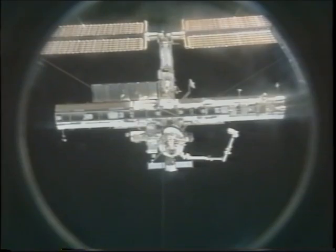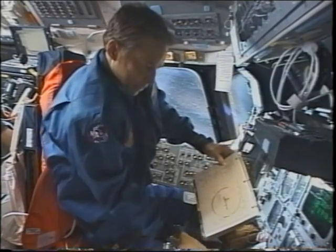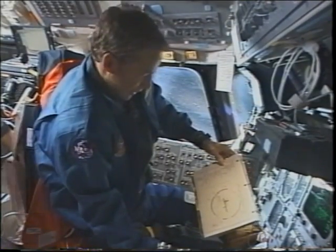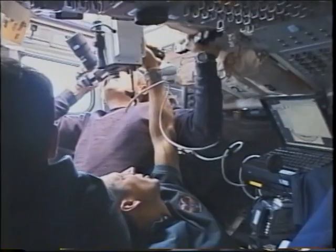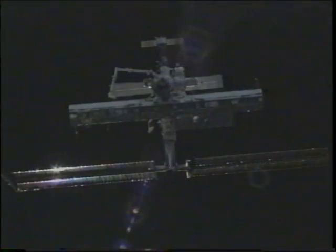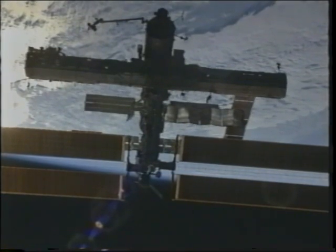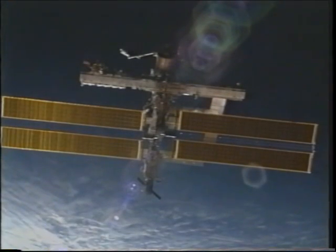I found the undock and the fly around on both flights, STS-111 and 113, to be a pretty emotional time, especially for the station crews, because it's the first time after they've lived there for 5 or 6 months to back away and look at the station and see how large it's grown. It's really a beautiful time to look at the station with the Earth in the background.